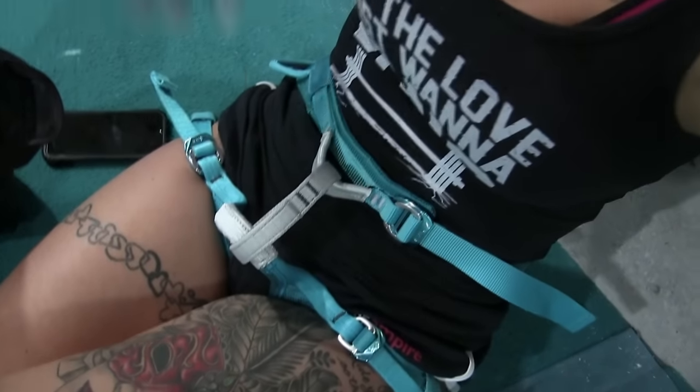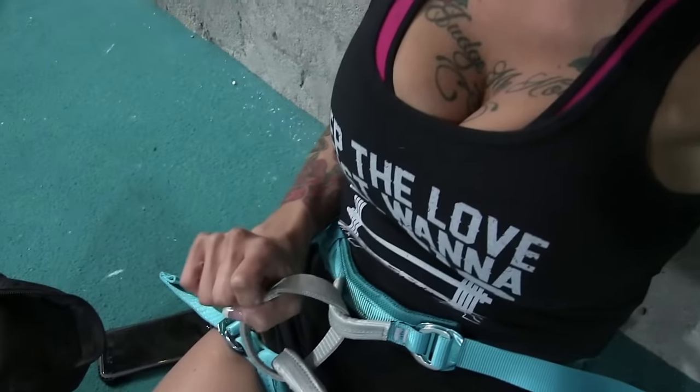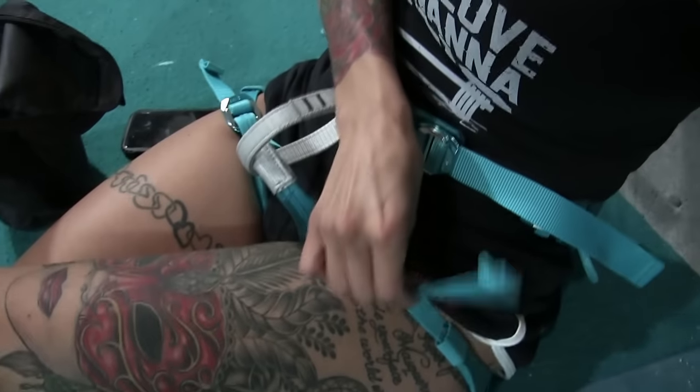And then I've got my harness. My harness is right there. I showed this to you the other day in a bikini. Do you remember that vlog? The bikini vlog? Yeah, I was, well, you know. So this is where I tie in from. These tighten around my legs, and then this tightens around my waist so I don't fall off the wall and die, because I kind of want to live to do porn another day.